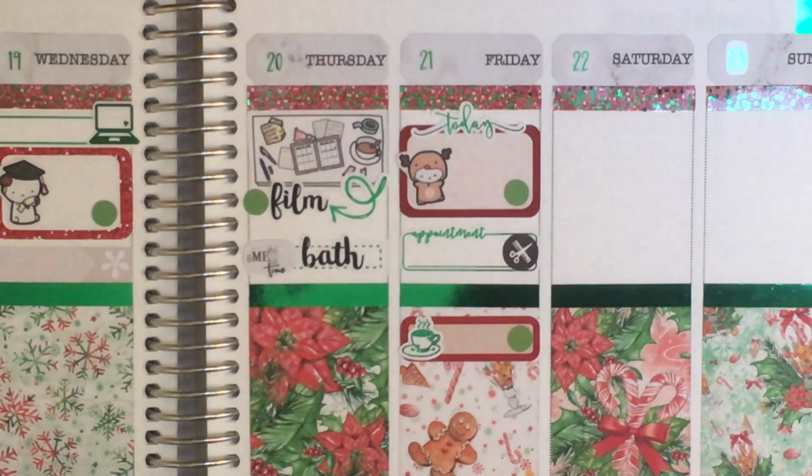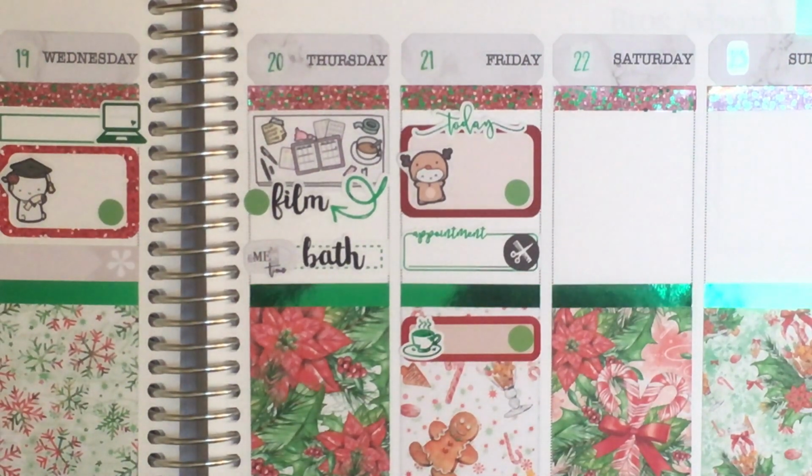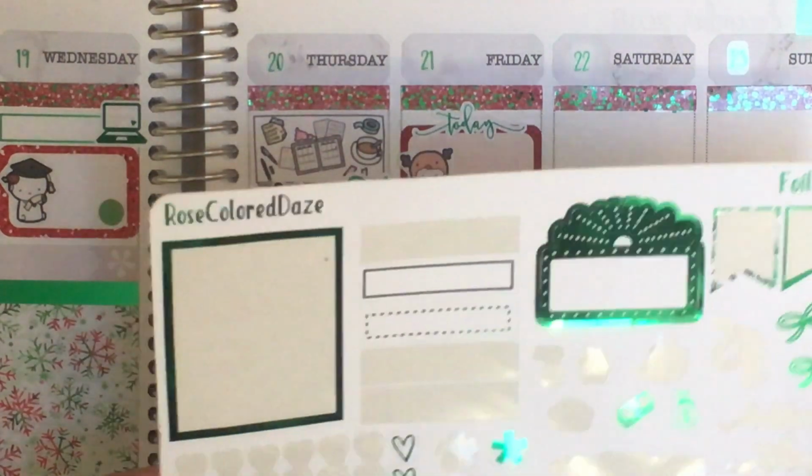So we've got all the to-dos and then literally nothing up here. I don't want to put anything down because I literally have zero idea what we're doing. So I'll just return that half box to its sheet and leave that totally blank for now, because I don't want to put boxes down, especially because I have this beautiful movie marquee that I really want to use if I can.